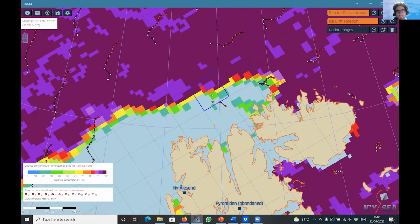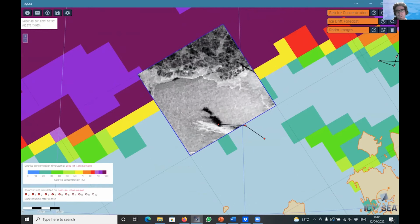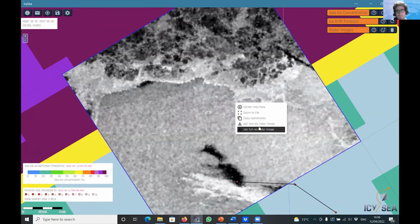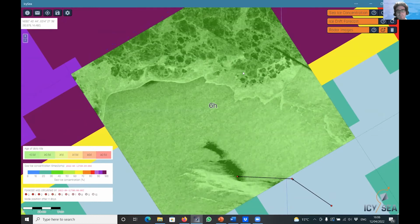And then, of course, if you are interested in a certain area, let's say here north of Svalbard, then you can download a low-resolution radar image from Sentinel-1, which is about 30 kilobytes only. And you can also display your position here. If you want a full-resolution radar image, then you can also download that one, which is about 2 megabytes. You can display the age of the image. For example, this one is 6 hours old.